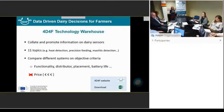So if you go to our website, www.4dfref.eu, will it work? Yeah. All right, the connection is a bit slow, but there you go. You can see the technology warehouse if you click in the menu bar up top. And if you scroll down, you can see a cow with different icons on her. And those icons represent different sensors.